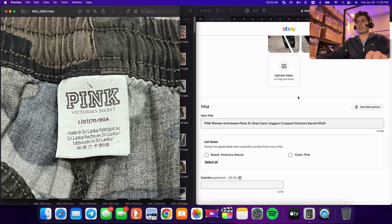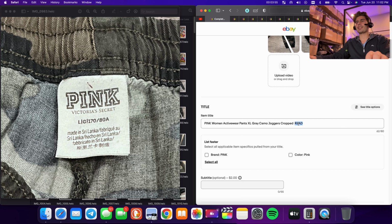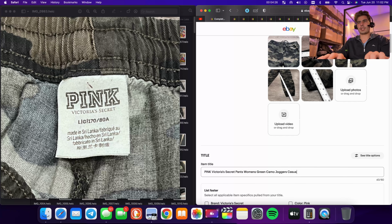Victoria's Secret, large. Why would this person put red? So I like selling similar off of noobs because then I can help you guys out. Pink Victoria's Secret pants. Pants. Women's. Camo. Joggers. Casual. Lounge. Ladies.